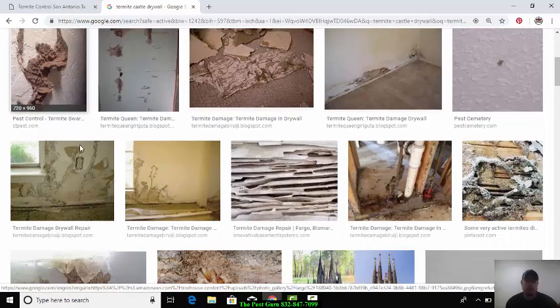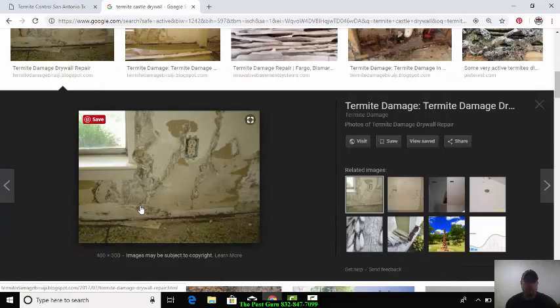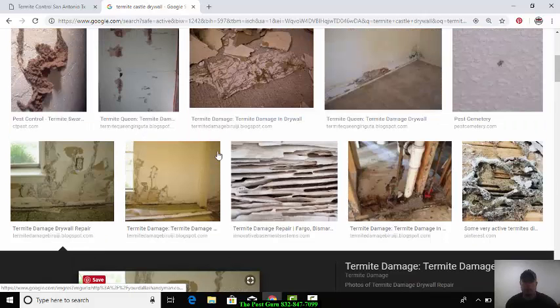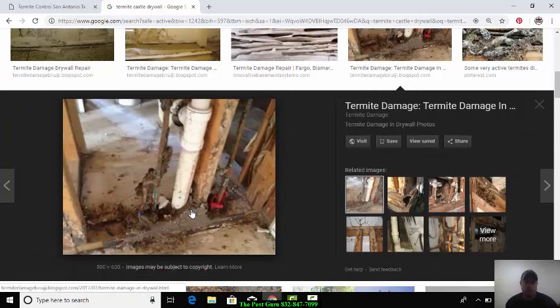There you go. Here's a good picture right here. Look at this. This is really good. See how they've all been inside in the back. That's how they tore off. I guess they tore the inside of that. They've been inside that thing for a while. Here's another picture where they just ate all the way up and down the wall.